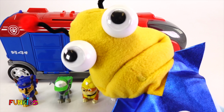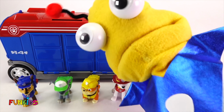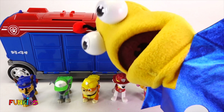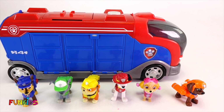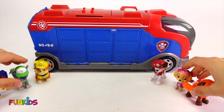Hi, little earthlings. It's me, Marty the Martian. And I have a surprise in this fun Paw Patrol bus. Here you go. Zim, zam, shabam. Ooh, let's see what's inside the bus, you guys. Look out, Paw Patrol.